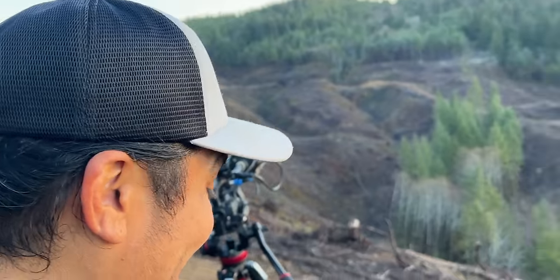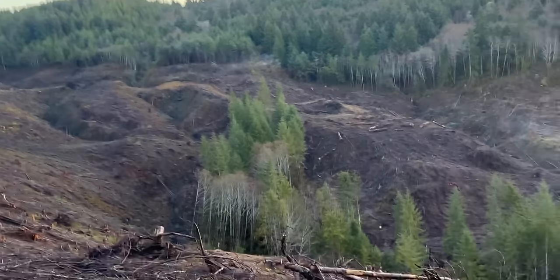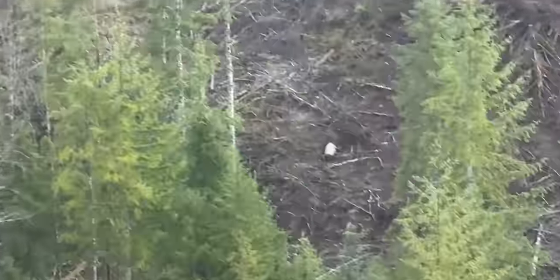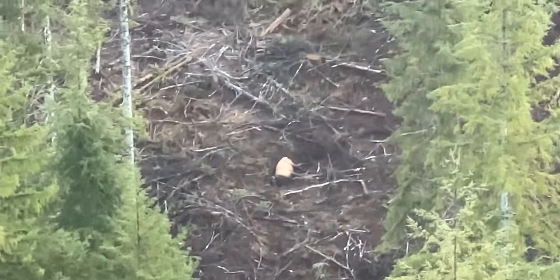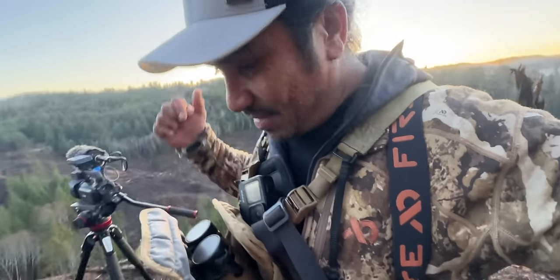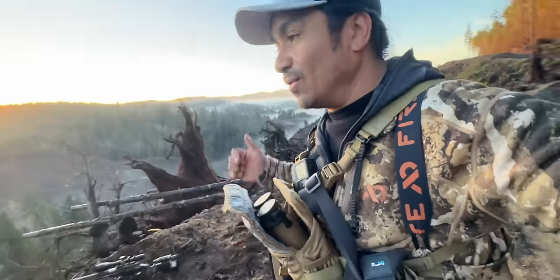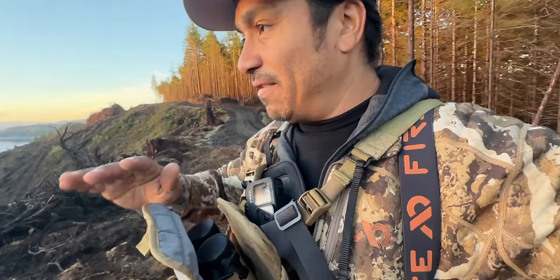Just got my bull, finally. Just got it. He's down there, check it out. I can't believe I just got my bull. This is unreal, so pumped. I put so much time, so much effort, so many resources in making it out here to make this happen. My last morning hunting, my very last thing to do, and I made it happen.